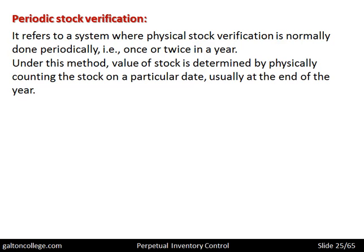Under the periodic stock verification method, value of stock is determined by physically counting the stock on a particular date. It's usually at the end of the year, but it could be, as I said, any time that the store's manager deems fit.